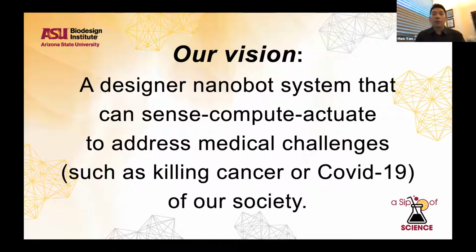This is a long way to go, but we are in the process of developing an intelligent nanobot system that can help address many of the medical challenges in our human society. With that, I want to thank you and take any questions you may have about the system we're building. Thank you.